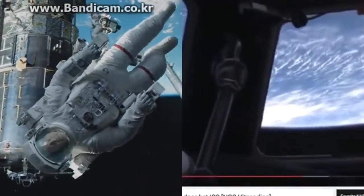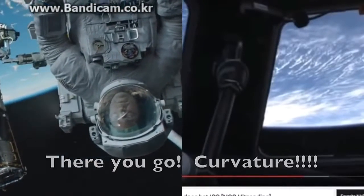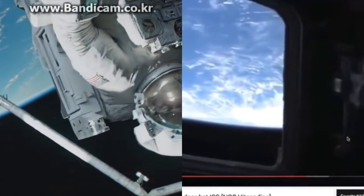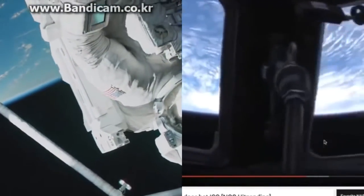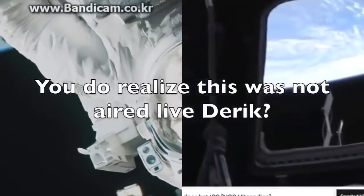There you go. Where is the curvature? That's a whole lot of curvature there. That's a lot of curvature. Okay? No doubt about it. And this is what they're always complaining about. Why don't they take a camera to the window? Well, he's taking a camera to the windows. He's showing you planet Earth. They're probably over one of the oceans right now.